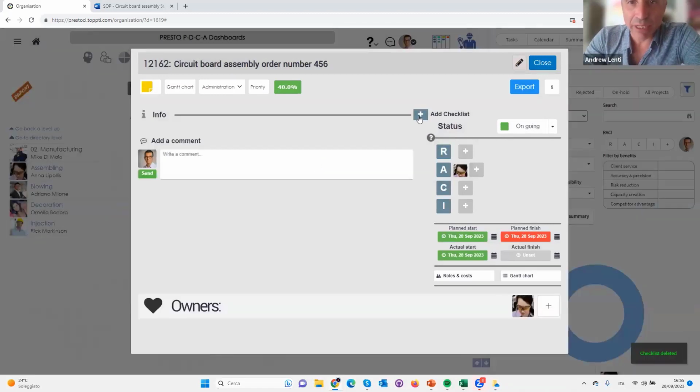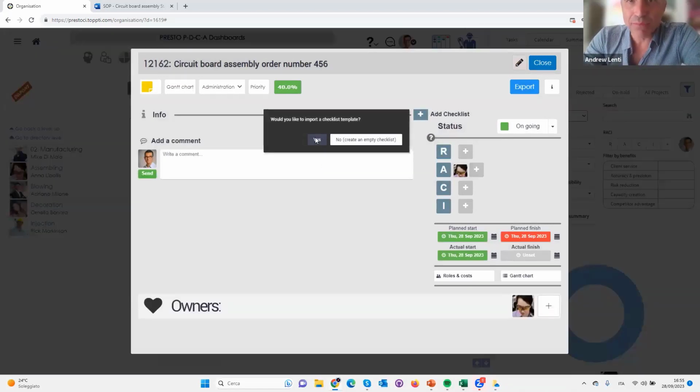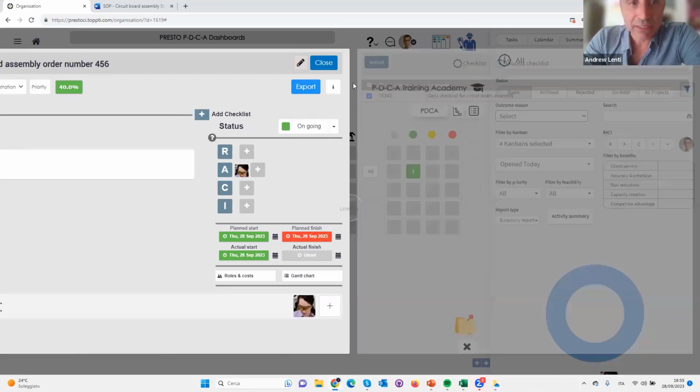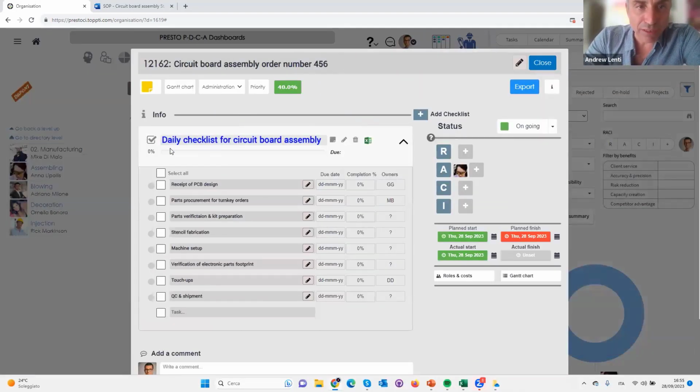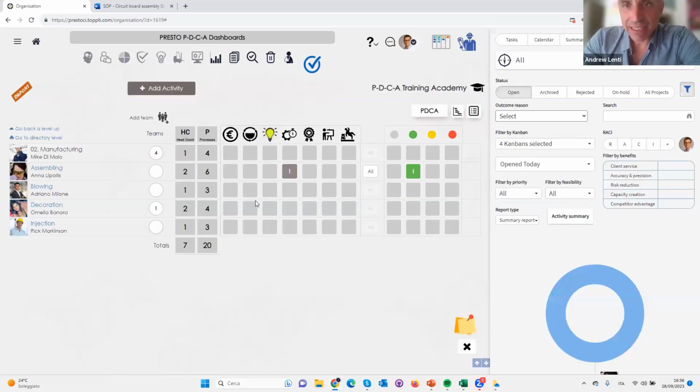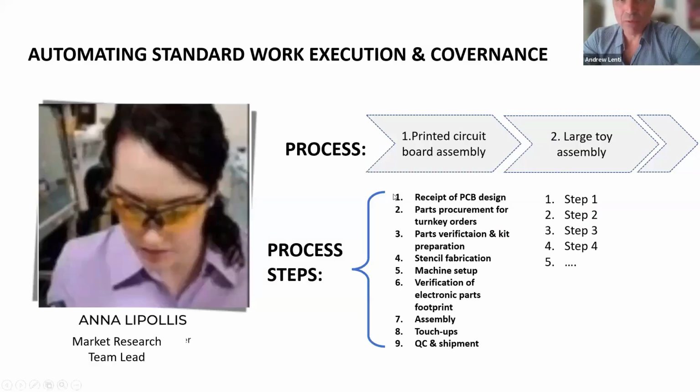Just Do It is already giving us this preloaded checklist. We're not interested in that, but we are interested in Anna's portfolio of process checklists, and there it is. So you can see here, there's our checklist, a daily checklist for circuit board assembly. There's your steps. There's the people that are actually assigned in the RACI matrix, and you can start working. So now we've officially created a run the company project, however you want to call it, maybe a process in action. So that is how you can now start managing change the company activities, managing run the company activities.